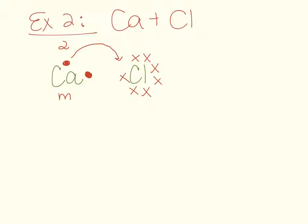Chlorine's the nonmetal, so he's going to take it. Chlorine says, "Thank you very much. Now I'm stable." When they get stable, you're going to tend to see brackets put around the negative guys with a -1, saying that, hey, the only reason I'm stable is because somebody gave me that electron. I wasn't stable when I started, but I'm stable now.